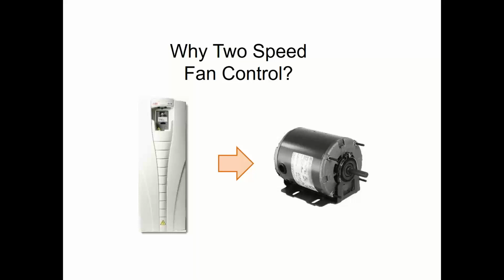But the cost of VFDs, variable frequency drives, has gone down and down and down over the past 20 years. And the reliability of those things has gone up and up and up. So it's now less expensive to get a regular single-speed motor and retrofit a VFD onto it versus buying a 2-speed motor with no VFD. So that's why we're typically using a VFD.